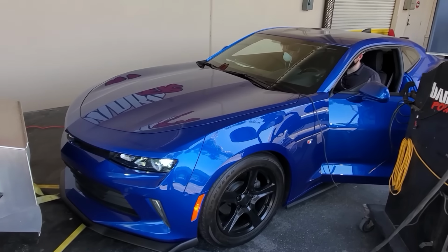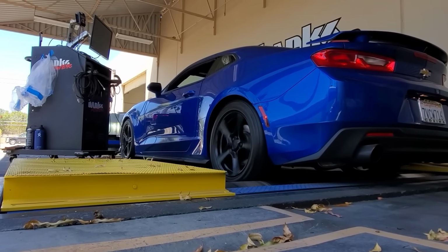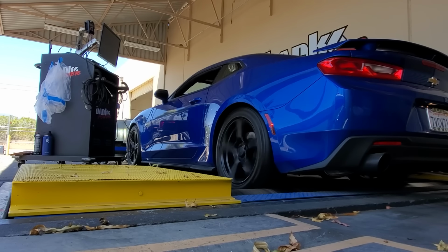I've been working on my buddy's four-banger turbo Camaro. We put a bigger turbo on it, and you can't clutch it enough to really get it out of the hole the way you want. But with PedalMonster, we're able to get it to respond much quicker.